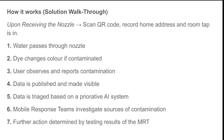When addressers first receive their nozzle, they will install it and scan the QR code to set it up. They log their home address and what room the nozzle is in, similar to a Google Home. Next, water passes through the nozzle where large particulates that could damage and interfere with the reaction chamber are removed, and the contaminated water reacts with the polyclonal antibodies and the TMB indicator. The dye then changes colour, instantly making visible that a contamination is present in the water source.